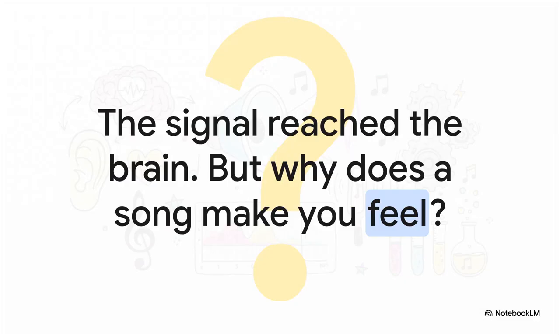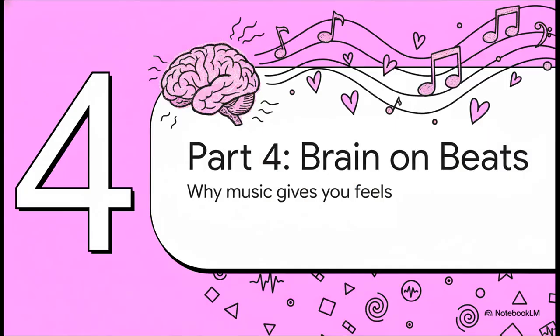It's incredible. Okay, so the signal reached the brain. Mission accomplished, right? But wait, that's just an electrical pulse. How does that explain why a sad song actually makes you feel sad? How does a simple signal turn into a powerful emotion? Well, that question takes us to our next section, Part 4, Your Brain on Beats.